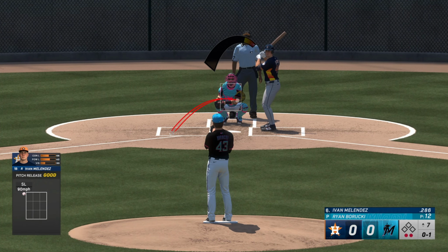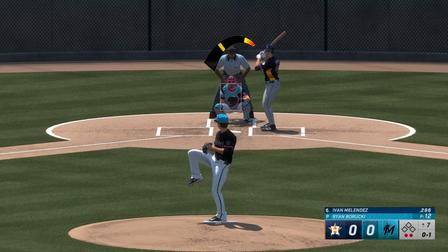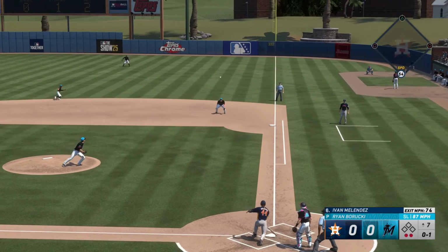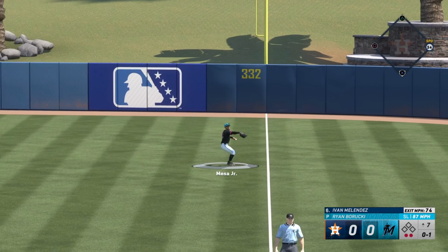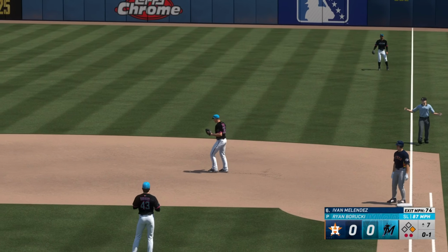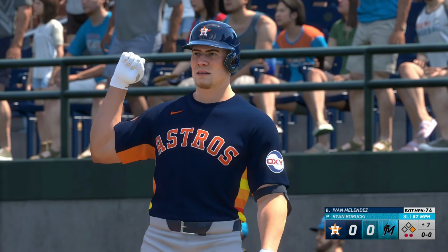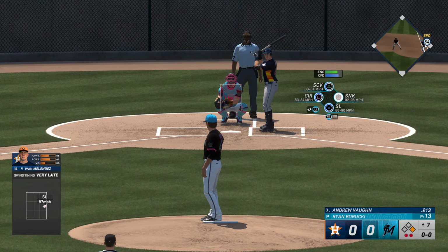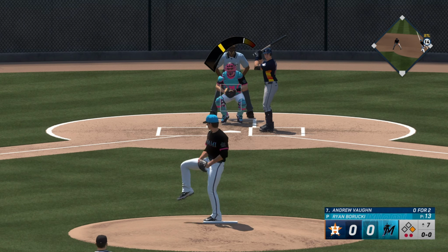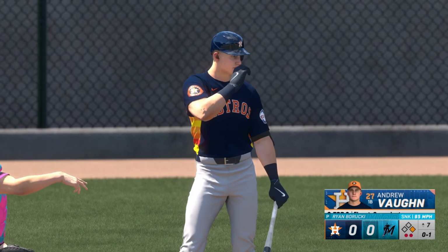Two down, nobody on, here in the top half of inning number 7. The other way, and that's a base hit. Now batting, go-ahead run on base. Vaughn digs in now. And that one is in for a strike.